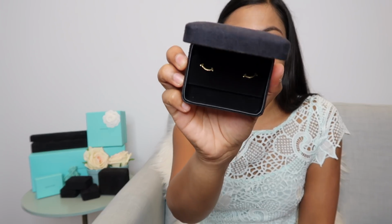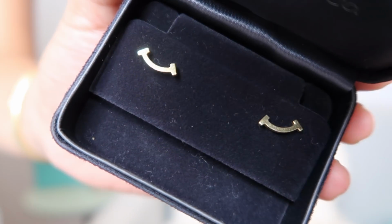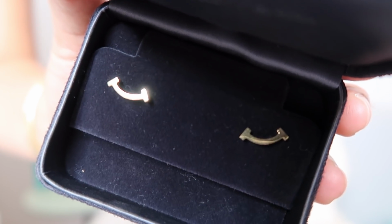So my next item is my most worn Tiffany & Co item ever. I literally wear this so much, and it is the Tiffany tea smile earrings. This one is in yellow gold. I wear this all the time. I don't know why, I just always gravitate towards this. I think because it's so simple. It's my most worn earring, most worn Tiffany & Co item, and I just really like it.